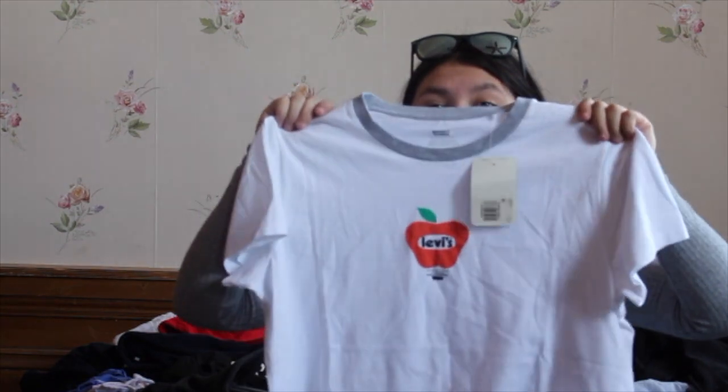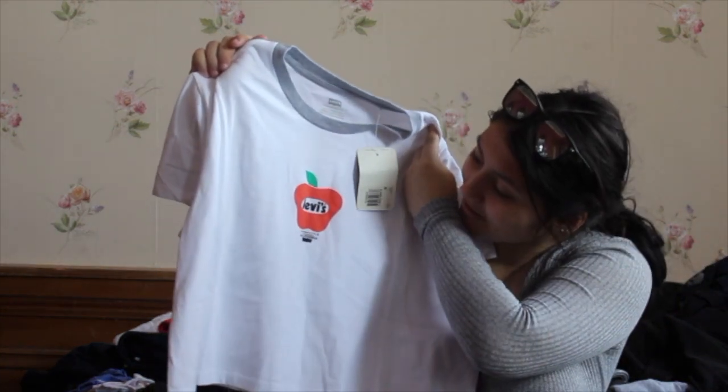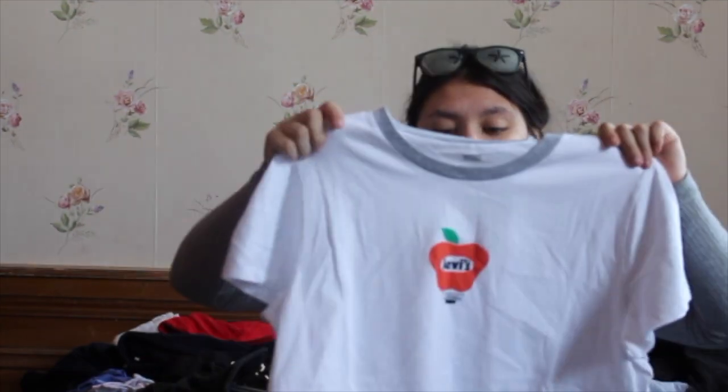So I need to do a little mini haul for you guys because I only bought two things because I'm broke. The first thing that I got is this cute little white Levi's t-shirt with a little apple on it and the Levi's logo in the middle. It's really cute. I bought this so I could tone with Jocelyn. I'm afraid it's going to be see-through. I feel like it is.